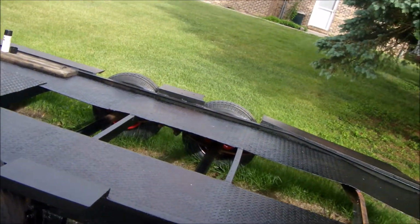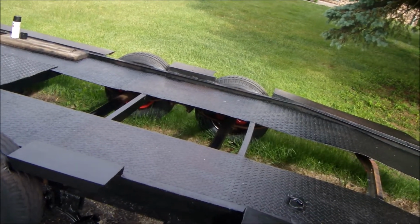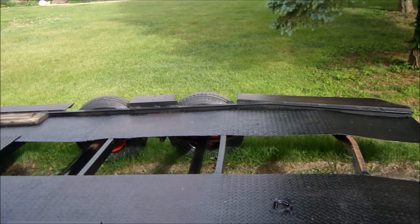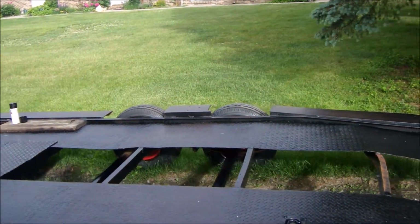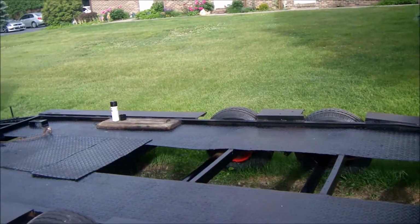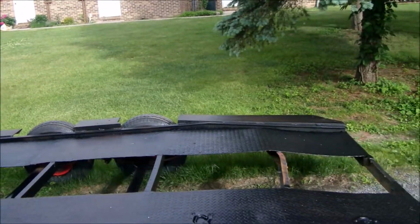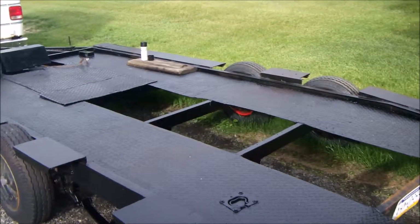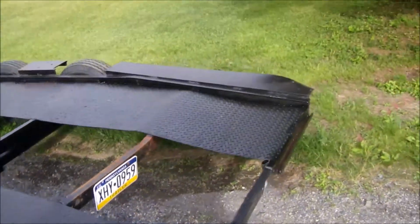I can see I need to paint black behind there too, darn it. Should have done that when the wheel was off. I guess I'll just do it on the ramps when I get ramps here. Little by little, this is almost ready to go.